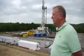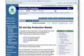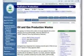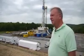Don't ask me what's in this stuff, folks. I have no clue. But I will tell you this much. The one thing that hasn't been talked about too much is radiation. No one has addressed that yet. You can read for yourself the concerns about radiation. This is just the beginning for us, but this stuff has been going on for a long time.